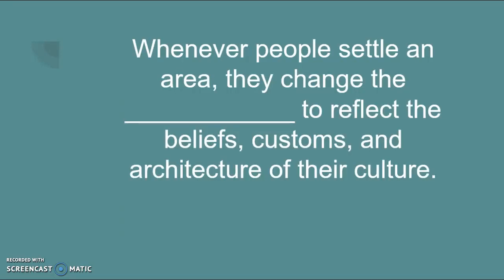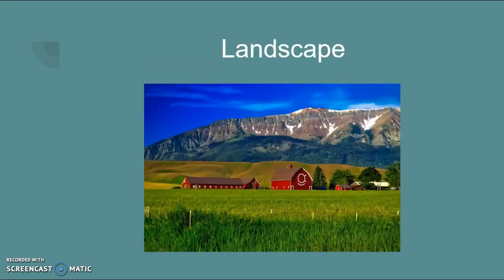Whenever people settle an area, they change the blank to reflect the beliefs, customs, and architecture of their culture. And as we said before when we were talking about barns, houses, and places of worship, they change what the landscape looks like because of the types of construction that they build.